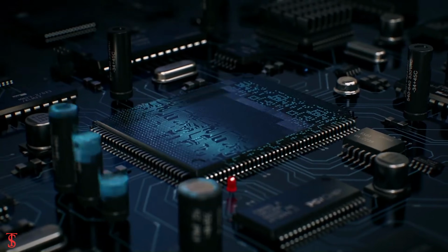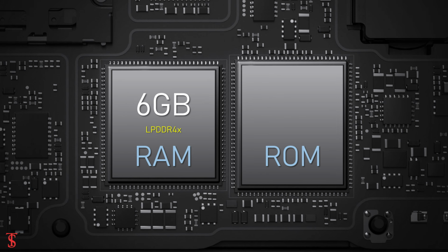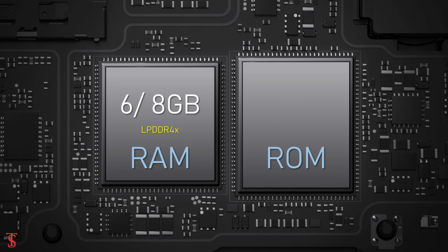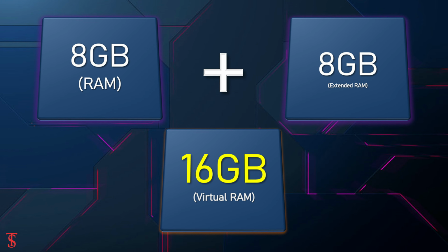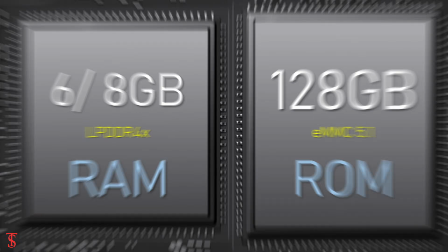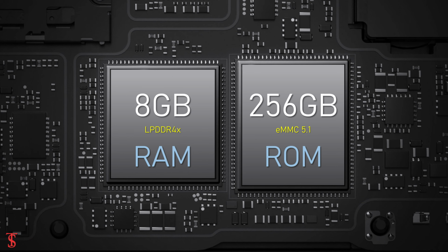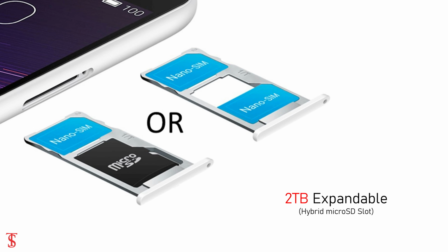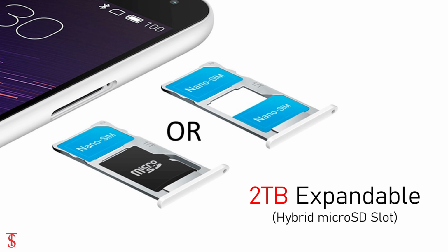In terms of storage, the smartphone packs 6 or 8 GB of LPDDR4X RAM that can be extended up to another 8 GB by using internal storage, and it has 128 or 256 GB of onboard storage, which is expandable up to 2 TB via hybrid microSD card slot.